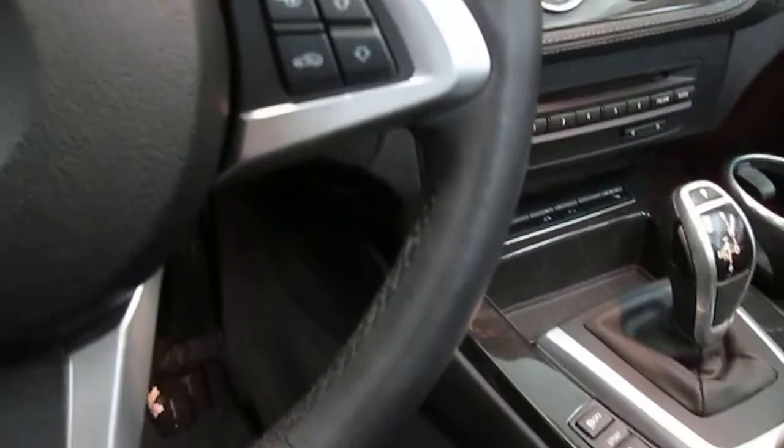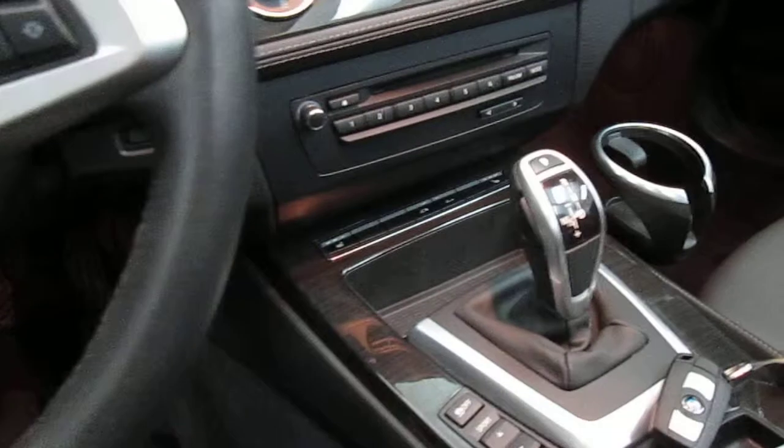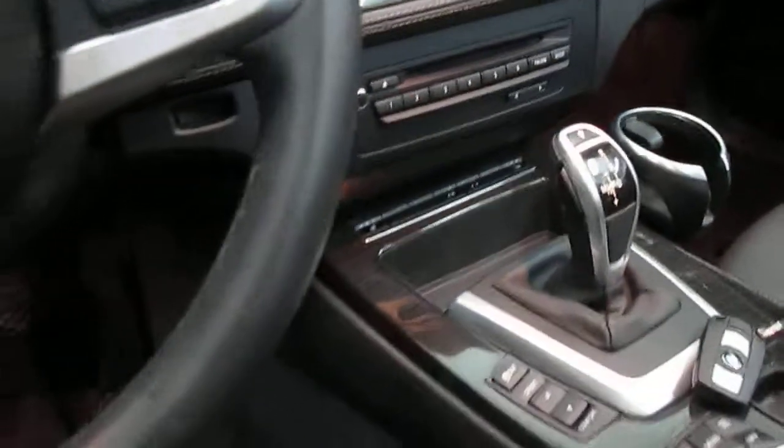You can see that on the steering wheel, there's some steering wheel controls, but it also has paddle shifters, so you can shift the gears manually without a clutch. I believe this is a dual clutch 7-speed automatic transmission in this particular vehicle.